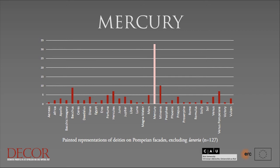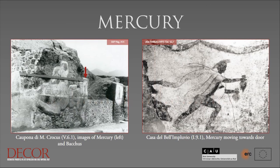Indeed, images of Mercury make up more than one quarter of all painted representations of deities discovered on the facades of Pompeian buildings, and he accounts for more than half of those decorating bars and shops. Given Mercury's role as the guardian of commerce and trade, his popularity in and around retail environments seems entirely appropriate. By placing his image on the facade or inside a shop, the message to prospective patrons was clear. The property was under the divine protection of a god that ensured the financial prosperity of retailers and customers alike.